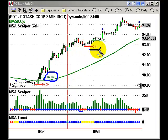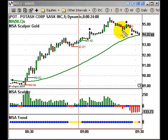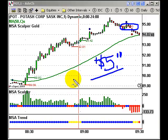So 89.82 gets you long. About 20 minutes later into the trade, we get our first stop at 92.81. That's our protective stop. That was not hit. Got another leg up until we finally got taken out at 94.80 right here for about, I can't draw it too well, but $5 profit on that trade.